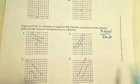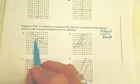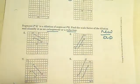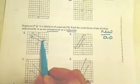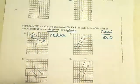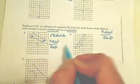For example, let's do number 5 really quickly. Look at number 5. How do I know if it's an enlargement or a reduction? The little sign, right? They get smaller or larger? Smaller, right? Look, it went from here to here. It got smaller. I know that because of the little line. So I know that this number 5 is reduced. Very easy. New over old.